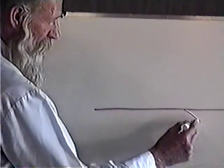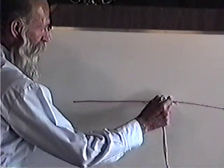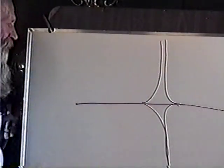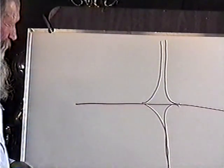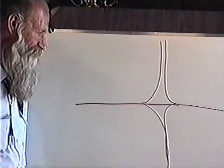If you look at the vortex in a container of water, here's the surface. You've got this little vortex going down. There's an equal and opposite vortex going up, kind of like Gabriel's horn, you might say. Very curious stuff goes on with vortexes.